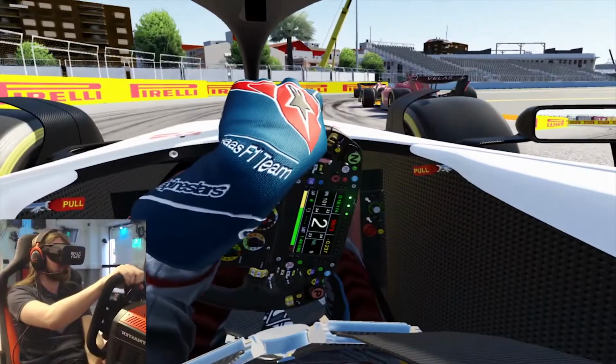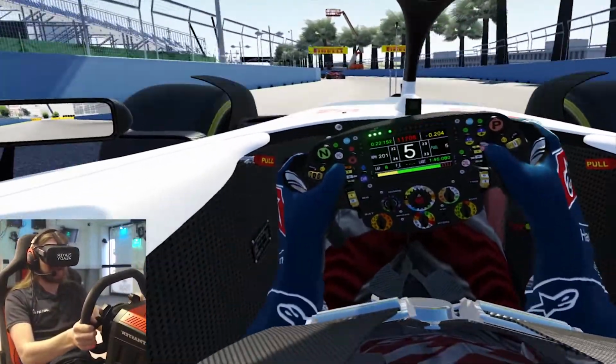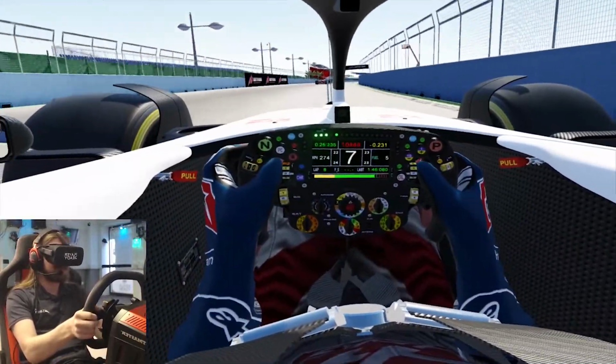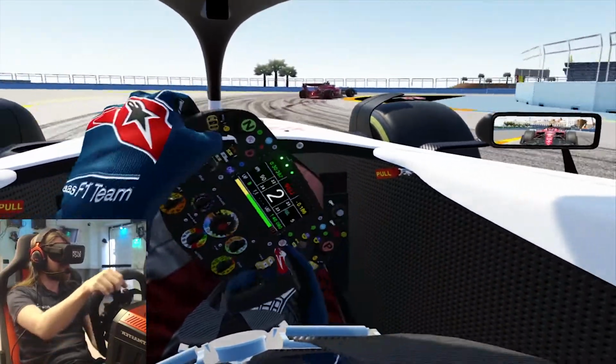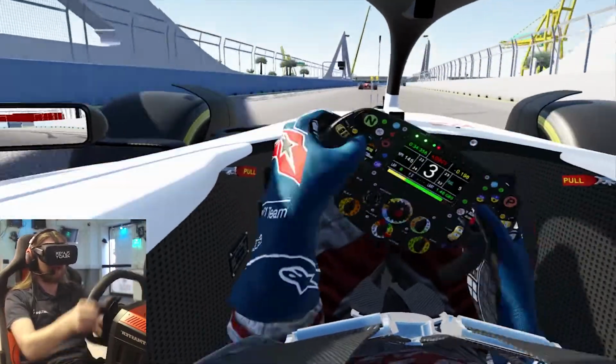Stick my nose in, force him a little bit wide. He's staying to the inside. Gotta get him now. There we go. We got him. Cut right across violently. Try and hold him up from here. We have passed Charles Leclerc.